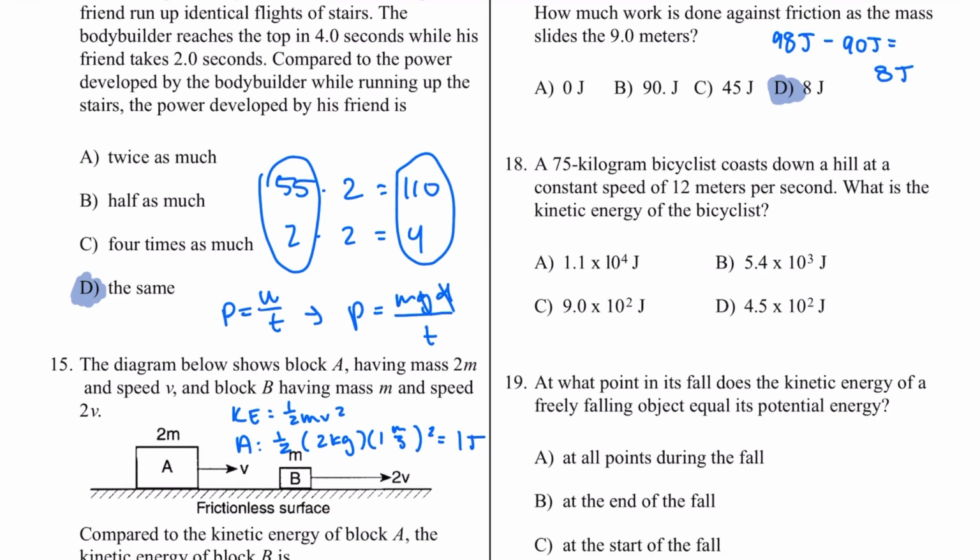18. A 75 kilogram bicyclist coasts down a hill at a constant speed of 12 meters per second. What is the kinetic energy of this bicyclist? So, this is an easy question. We just solve for kinetic energy using the formula KE equals 1/2 mv squared. So KE equals 1/2 times 75 kilograms times 12 meters per second, squared. And once we solve for this, we're going to get 5.4 times 10 to the third joules.